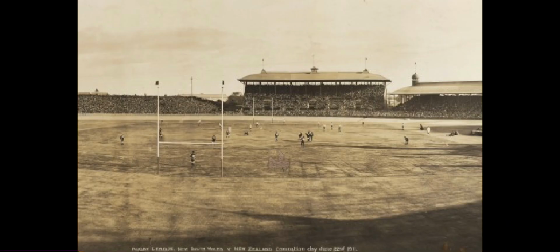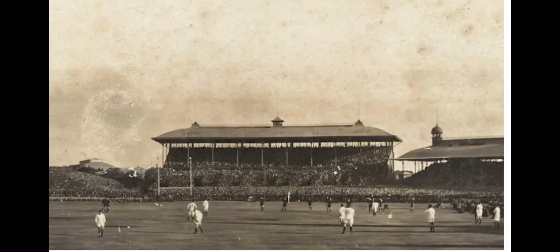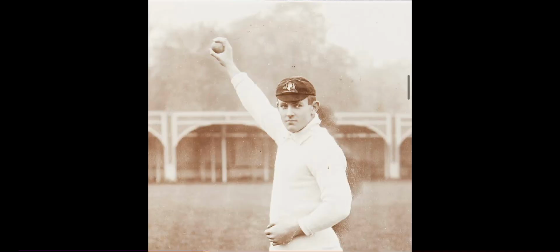In 1911, Australia and New Zealand play a rugby game in honour of the Queen's coronation, and in 1912 the Smokers, then renamed the Sheridan Pavilion, is erected. During World War I, international cricket stops, but first-class cricket remains before it comes to a halt after the death of Aussie Test cricketer Albert Cotter.